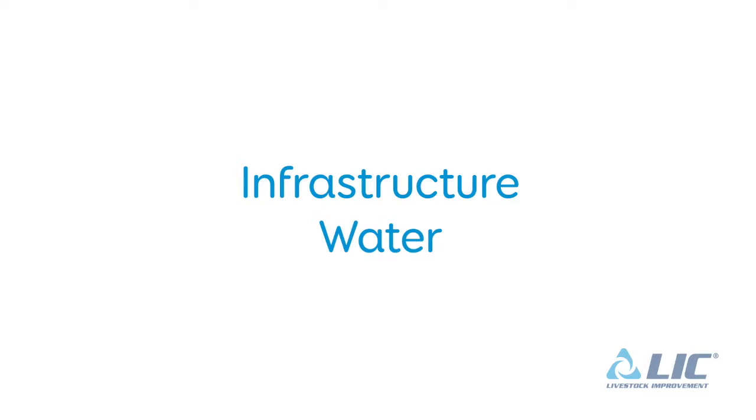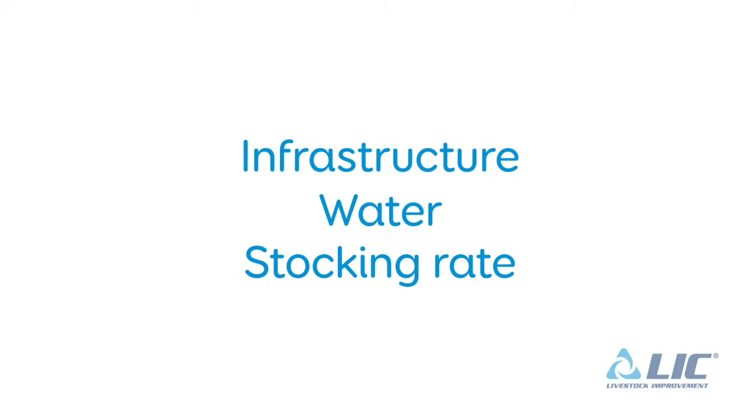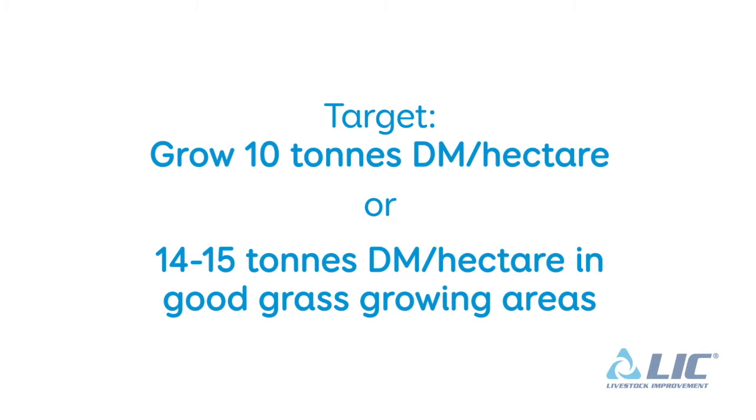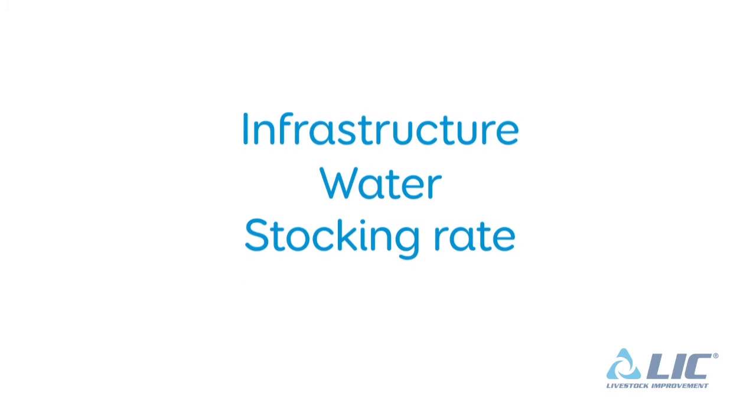How many cows per hectare should we be having? Well, stocking rate is a bit of a blunt tool, but I'll give you a very ballpark round figure. On the grazing platform, 3 cows per hectare, on overall 2.5. The things that affect that are how big the cow is, how much feed you're feeding elsewhere, and stage of lactation, and how much you can actually grow. So a ballpark target figure will be growing 10 tonnes of dry matter per hectare, in certain places 14 and 15 tonnes. But also, we may well get the stocking rate right, but it depends on how much buffer we're feeding or other products we're feeding.